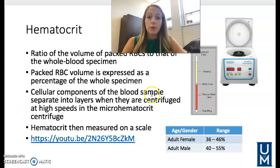As I mentioned, the components are separated by spinning the specimen in a centrifuge at high speeds, and it's measured on a scale. Once it's been separated, you place it onto a scale, and it gives you that percentage number.